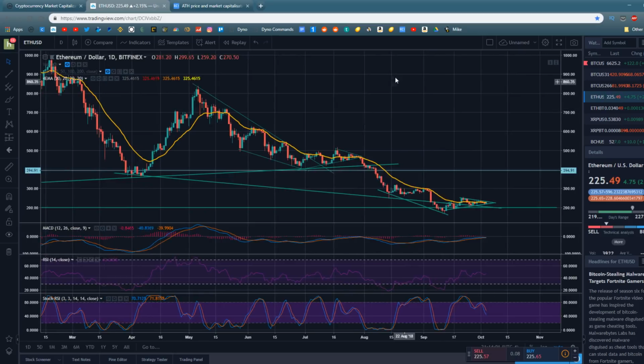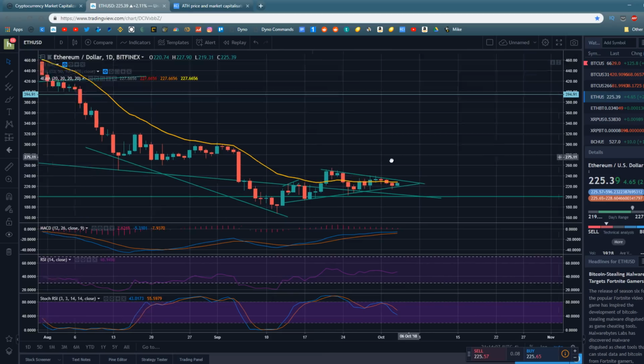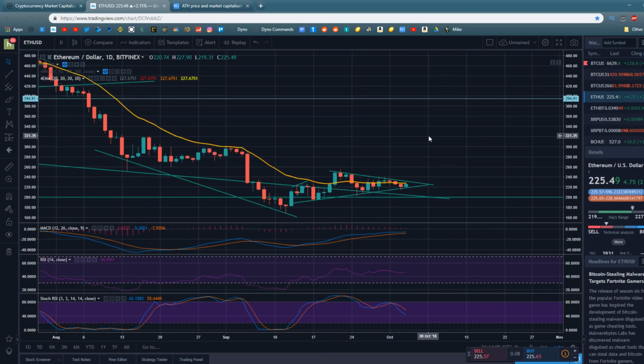I see a lot of potential gains in Ethereum, but only really if we get above the 20 exponential moving average on the daily chart and get a bullish breakout of this consolidation pattern. Watch out for those patterns, because I think those are going to be important on Ethereum over the next couple of days.